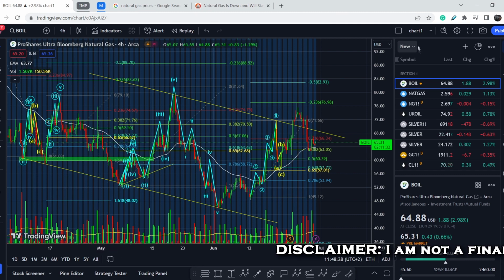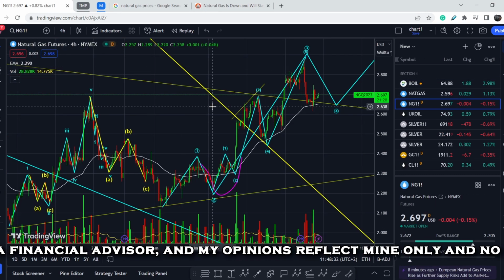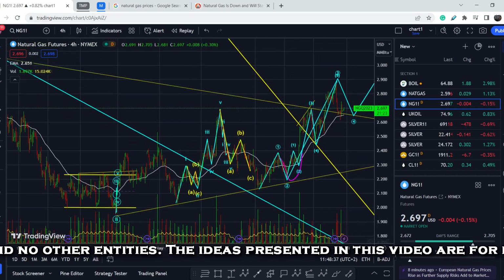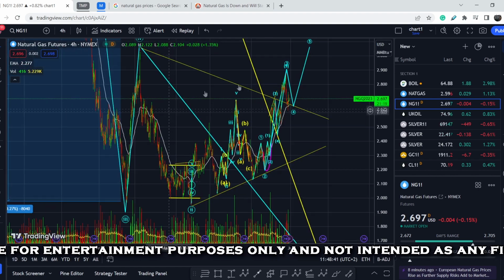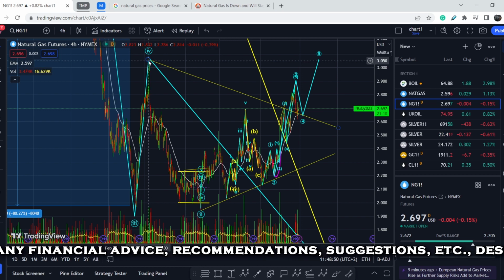So guys, in general, let's switch again to natural gas futures, and let's zoom out. As you can see, we are still in the consolidation phase, and we are in this triangle, and we have a crucial point right here at the top of this wave.